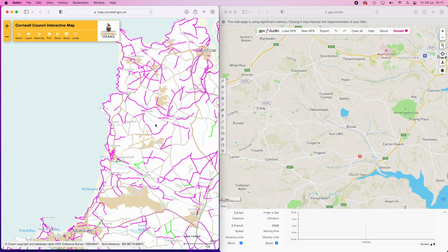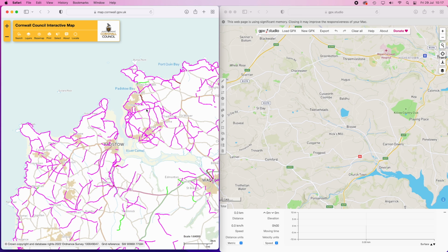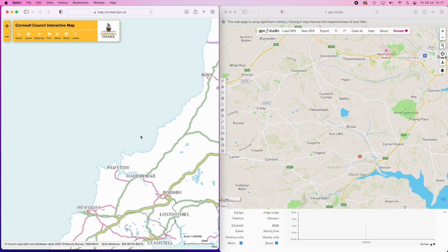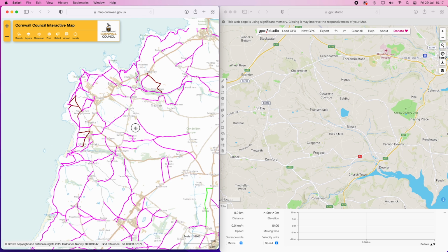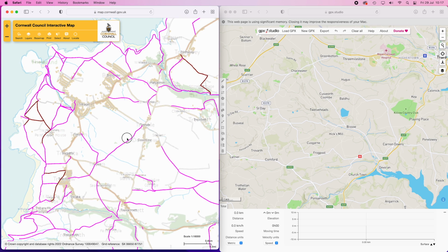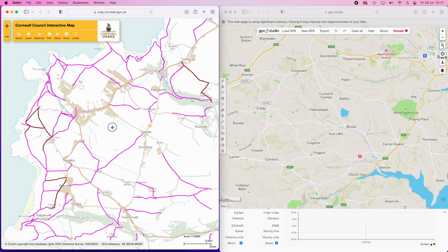Obviously, you could just be looking at Ordnance Survey maps. There's various different ways you can do this, but I find this quite a good way, putting one map over here and one map next to it. Let's go up north somewhere that I just basically have never ridden before, and pretend that I'm going to have a day out, an afternoon out over in that area, and I want to try and explore a few new byways.